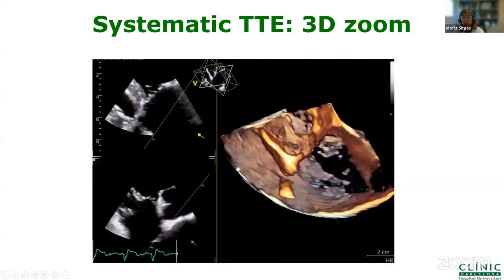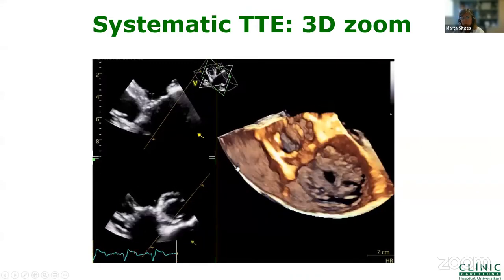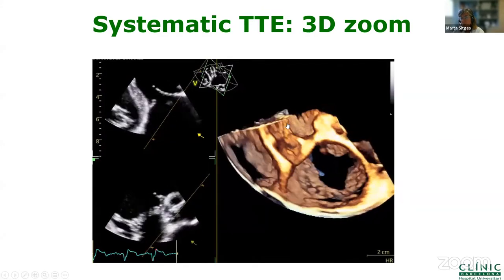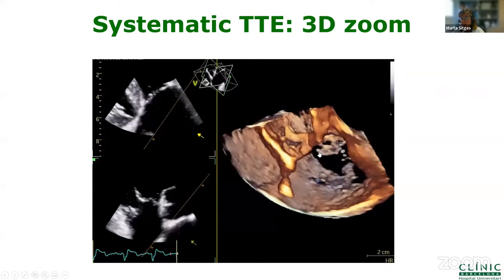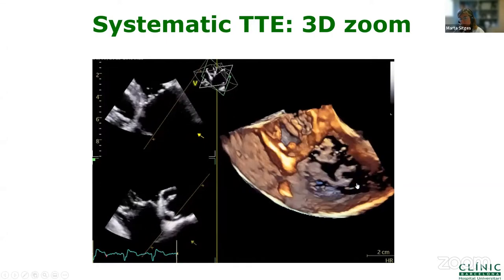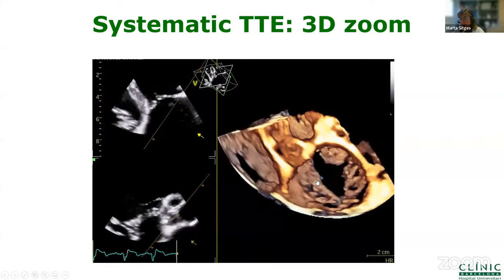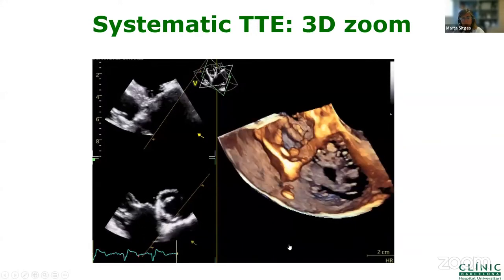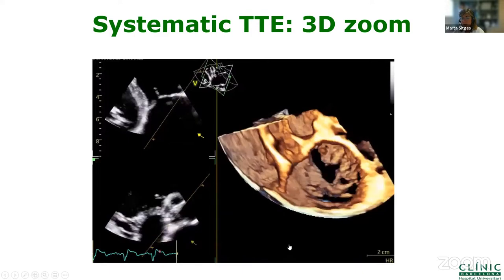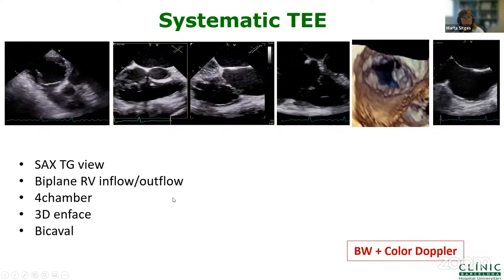Also, don't forget 3D, because you can have really good images also with transthoracic echocardiography, and it gives you a lot of information. As you can see here, the aortic valve is at 11 here, so we have the anteroseptal commissure here with the septal, the anterior, and the posterior leaflets. You can see nicely this gap, also the leaflet motion here, the commissures. So also try to do it, because you will have lots of information and lots of surprises on how good images you can get also from transthoracic.